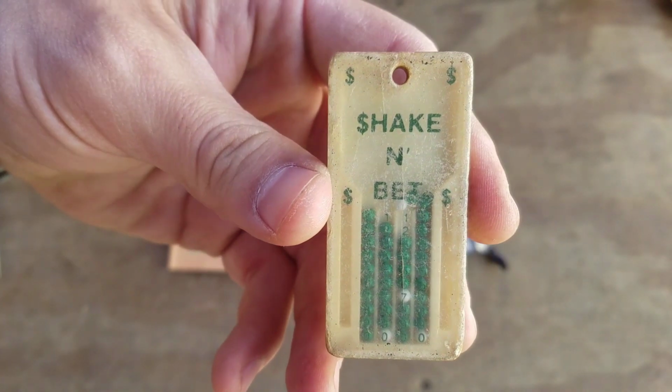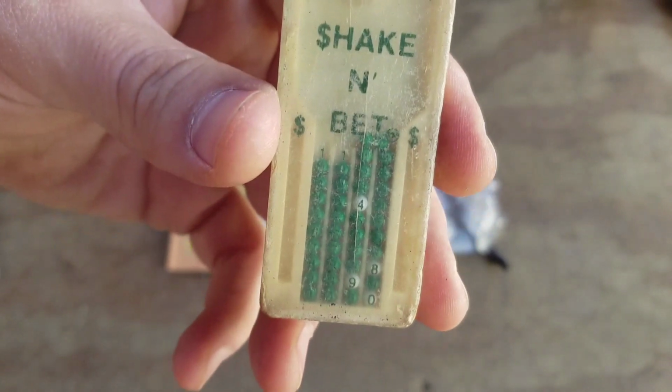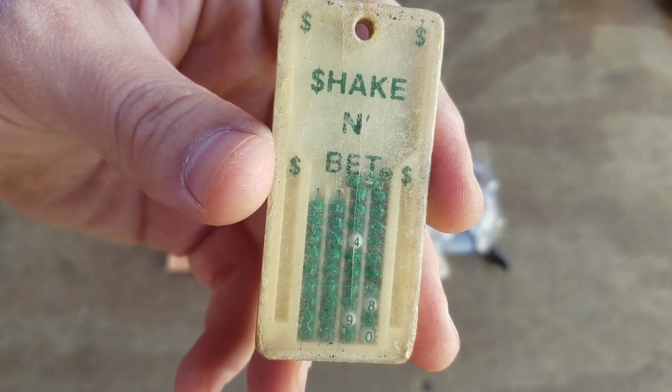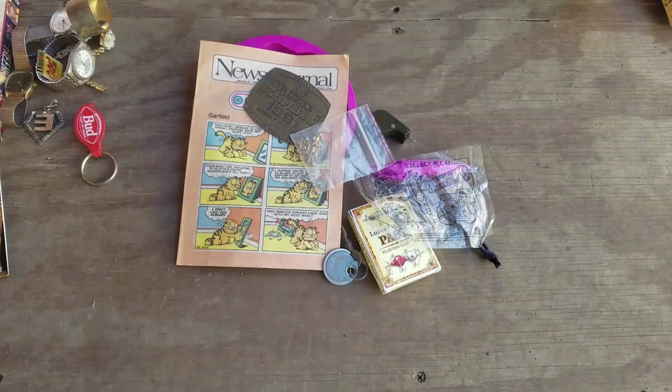Here is a shake and bet. So you shake this thing up, and then it gives you your numbers from the betting. And little things like this could be worth quite a chunk of change if it's the right thing.